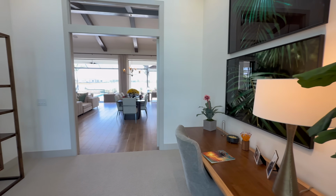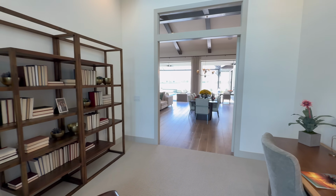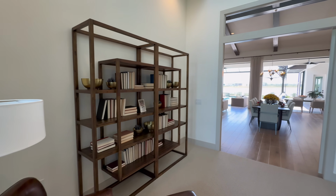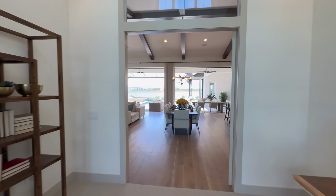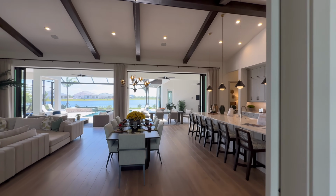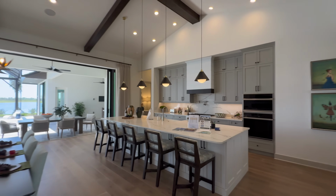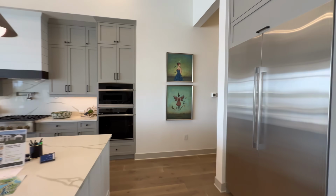Now, I love the space in here. Let me know in the comments if you would continue to have the carpet in here, or if you prefer the hardwood flooring extending. I'd love to hear your thoughts. Straight ahead, that would be the Casita. We'll get to that in a second. I just want to surround the entire perimeter of the home. That way we don't miss anything whatsoever.